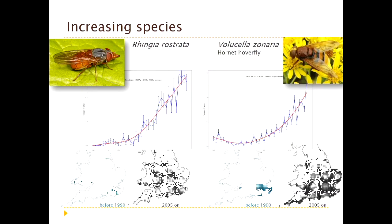And I think this is an urban heat island species. It was managing to live in the London basin because the urban area raised the temperature slightly. By 1995, warming had happened enough for it to escape that and spread. And last year we had one record from North Yorkshire. And we've had records as far up again as the Southern Lakes now.